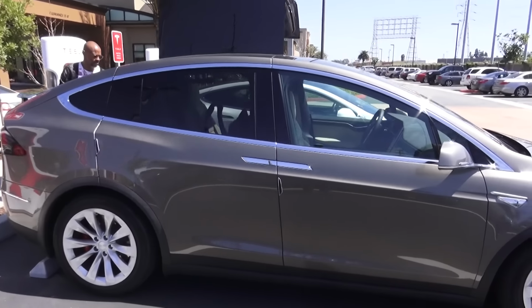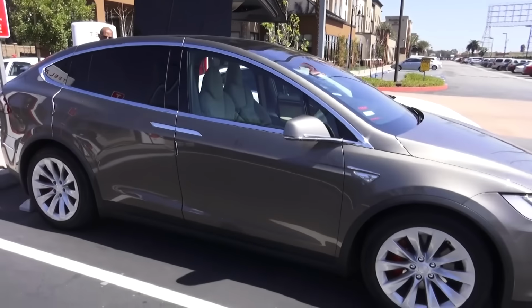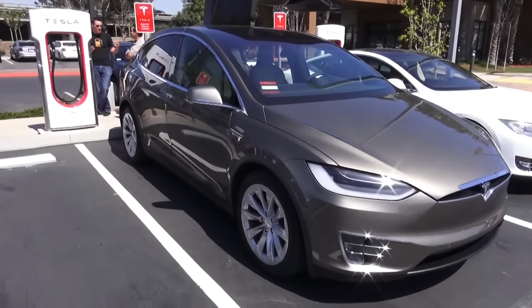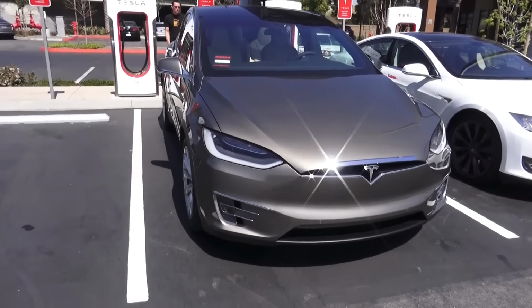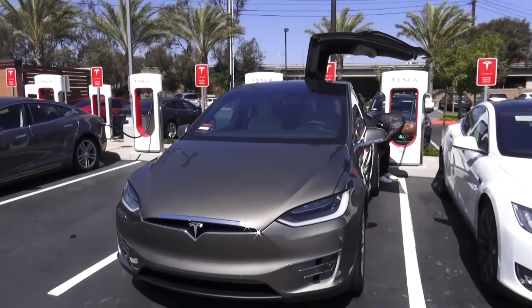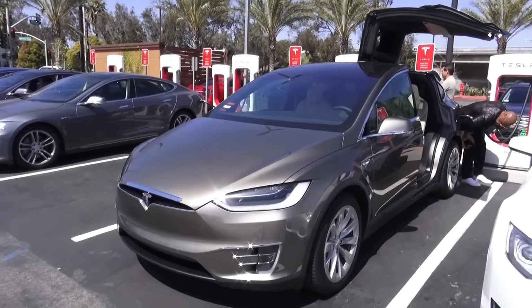So this guy's got a beautiful titanium metallic Model X, wiping it off while it's charging. Beautiful vehicle. This is the one I was definitely thinking about, although I lean towards the blue now.